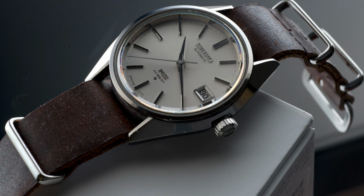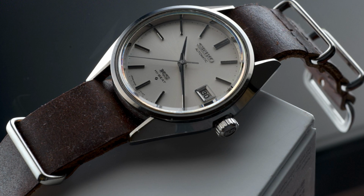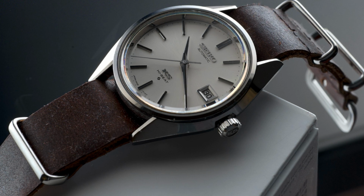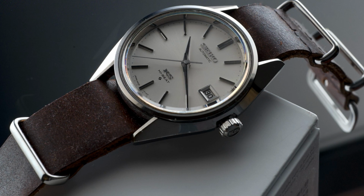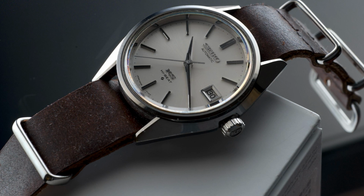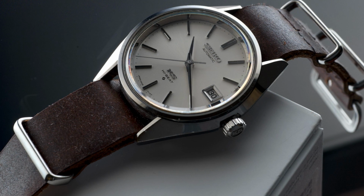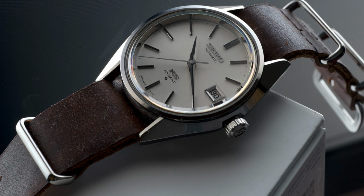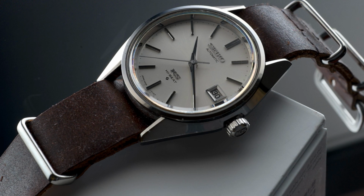But it would seem that there is a real lack of interest in vintage wristwatches around this 35 to 40mm size in a dress style, and these King Seikos have very much been the victim of that. Whereas these have very much the highest tier of Seiko technology of the era, there really isn't much demand for them.